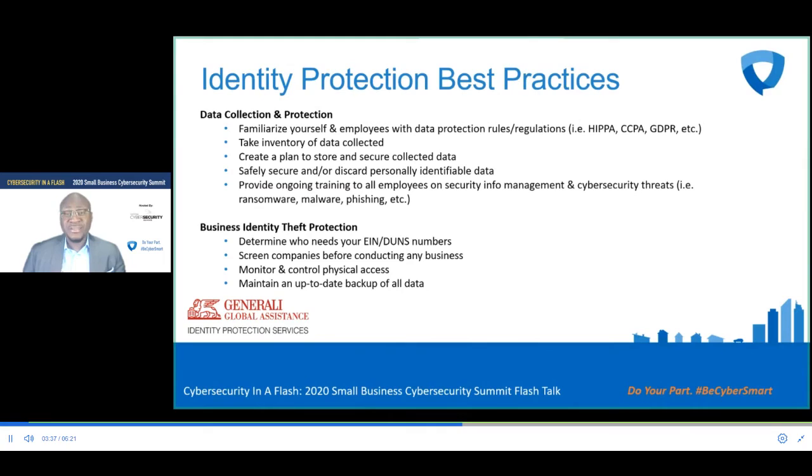Business identity theft protection. I'd like for you to think about this one thing. Your social security number is not something that you just give out to just anyone. The same behavior should be applied to your EIN or your DUNS numbers. If someone asks for it, you need to find out, is there a legitimate need that this person or this business has to ask for your EIN or your DUNS number. It's also important to screen companies before conducting any business with them.